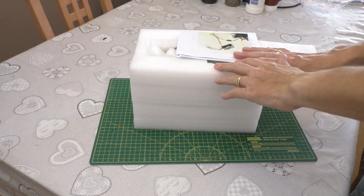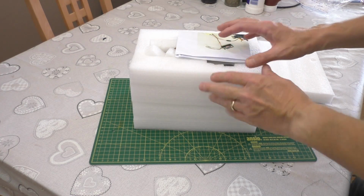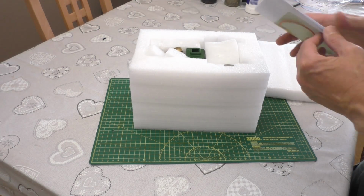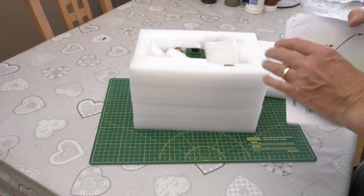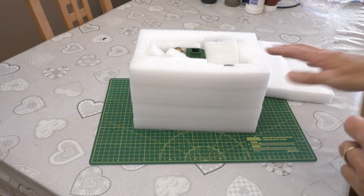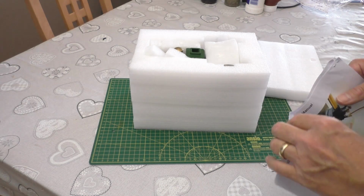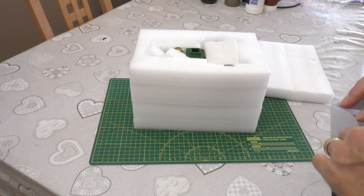But I had agreed with DIY Engine to do a small little 50-60 pound spinning steam engine build, and then they sent this. This just arrived in the post. I didn't ask for it. And it's a hit and miss engine, one of the range of engines they do.